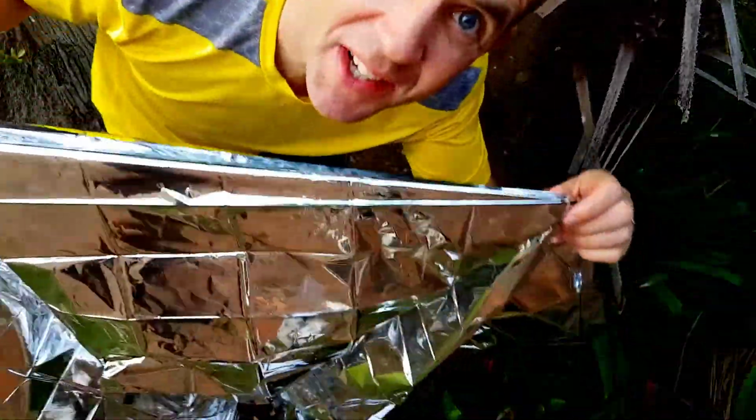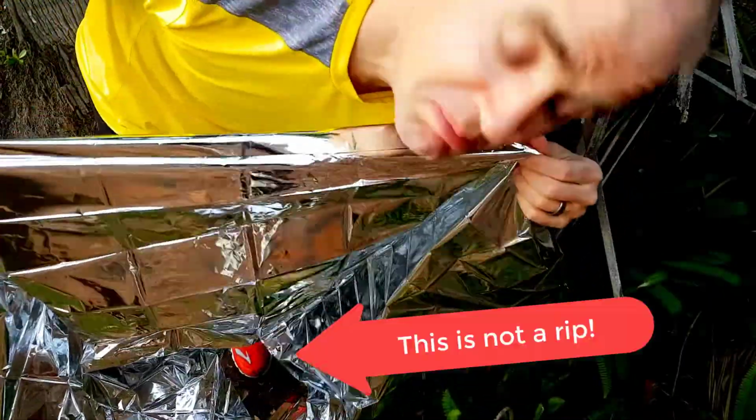Maybe go outside if it's raining and see what it's like standing in the rain. Or if it's wintertime and you're out cross-country skiing, take one out and see, does it make a big difference? I think it probably will. And I have to say, even lying down in a bit of a sleeping bag and rolling on the ground a bit, it didn't even rip.